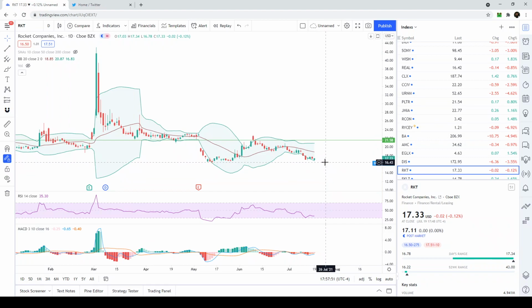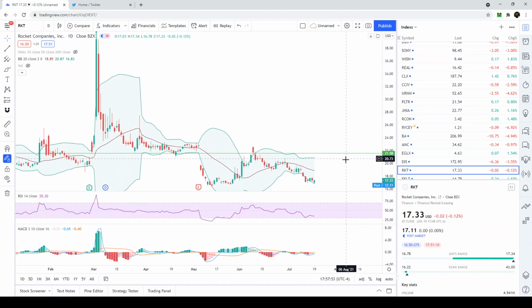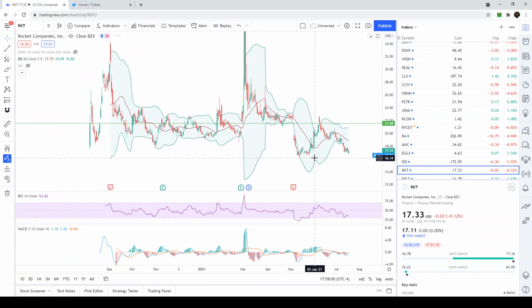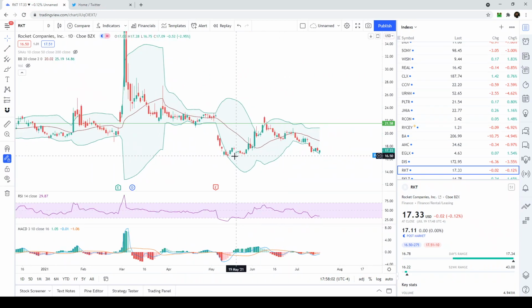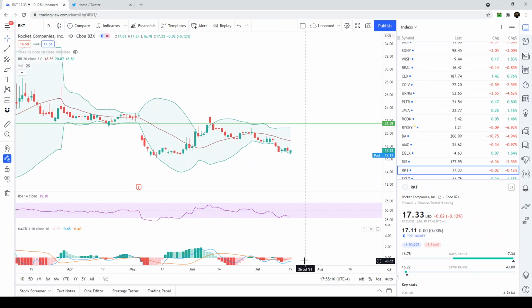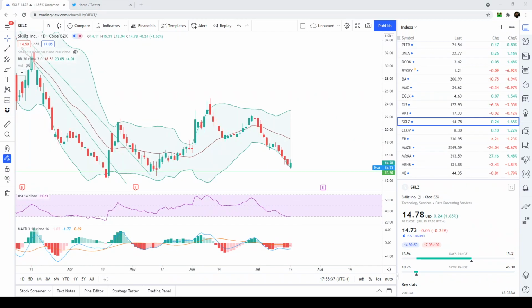Rocket. So Rocket, very similar to these other stocks. We need to see how it does at today's lows. Today's low was 16.78. If 16.78 doesn't hold, then we're headed to the all-time lows at 16.22. If those two levels don't hold, then obviously a key psychological level would be $16 for Rocket. We can see that the MACD is crossing upward. We just need to see how we maintain those lows and how the rest of the stock market is doing.